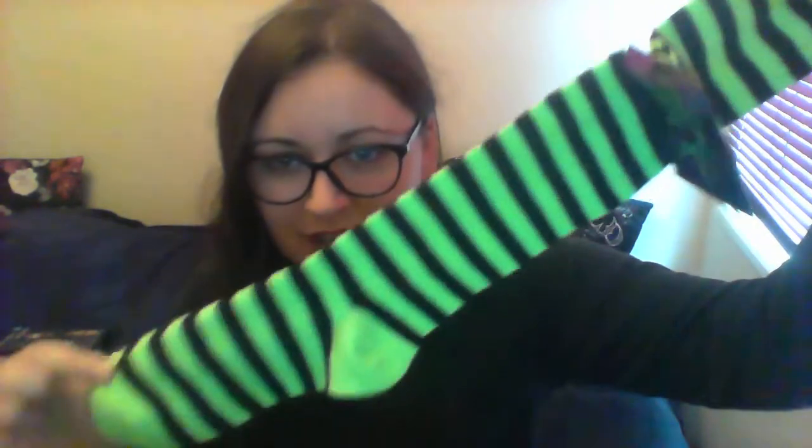And I got these all neon, so these are neon orange. Doesn't really come off on my camera because my camera's really crappy, but yeah, these are like proper neon orange. And I've then got some neon green ones, which I really like, and some neon pink ones. So yeah, just a pack of three socks, and of course Poundworld, so they're a pound each, that's not too bad.